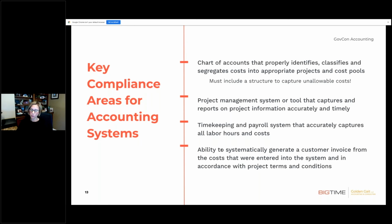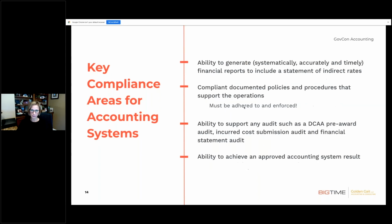We want to be able to systematically generate a customer invoice from the costs that were entered into the system, in accordance with the project terms and conditions in your contract. I know a lot of companies prep their invoices in Excel. Not necessarily horrible, not perfect, not ideal. I don't recommend it if you can avoid it. But if you are doing it that way, you can always put some internal controls and processes in place to meet the compliance requirements. You also want the ability to generate, systematically, accurately, and timely, financial reports, including a statement of indirect expenses. You want compliant documented policies and procedures that support your operations.